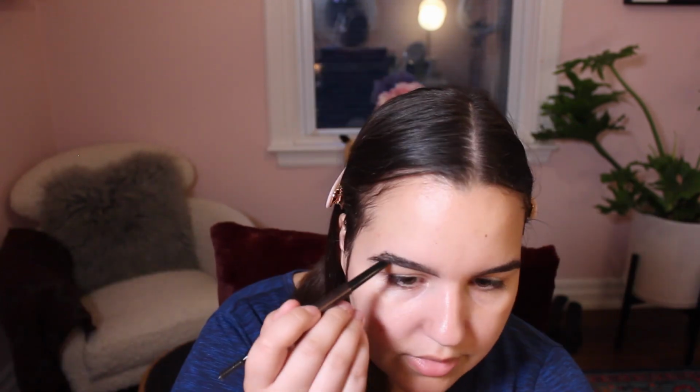So here we go. It very much matches my eyebrow hair, so this is the darkest shade they have at 6. And I have black eyebrow hair.